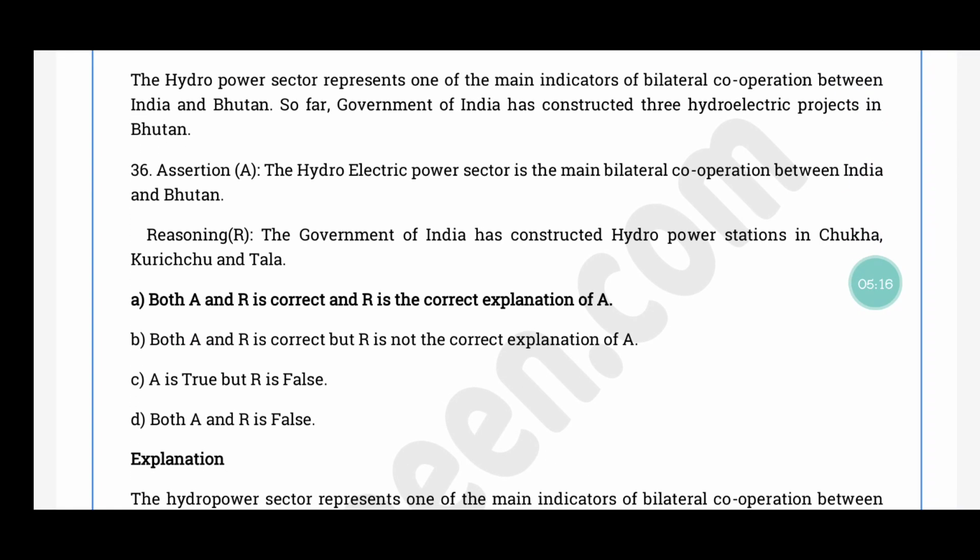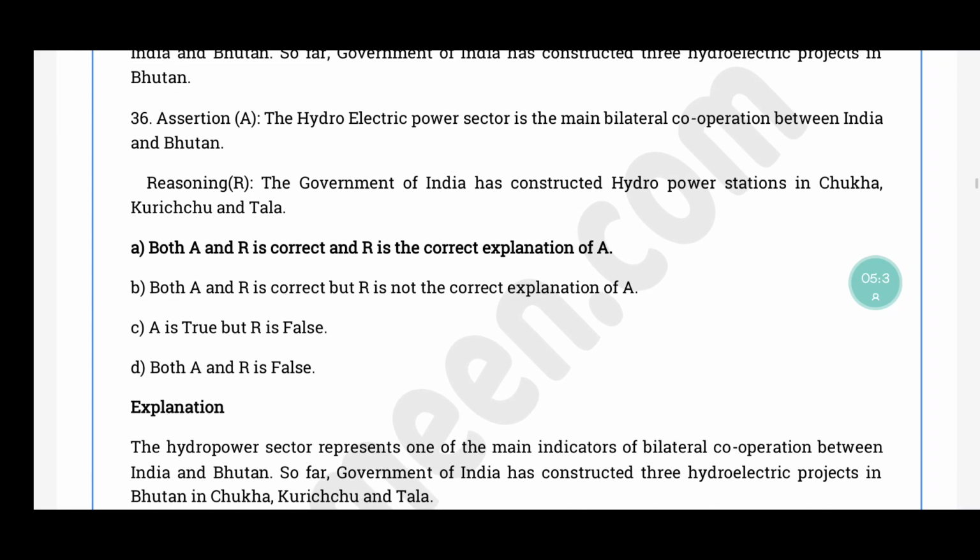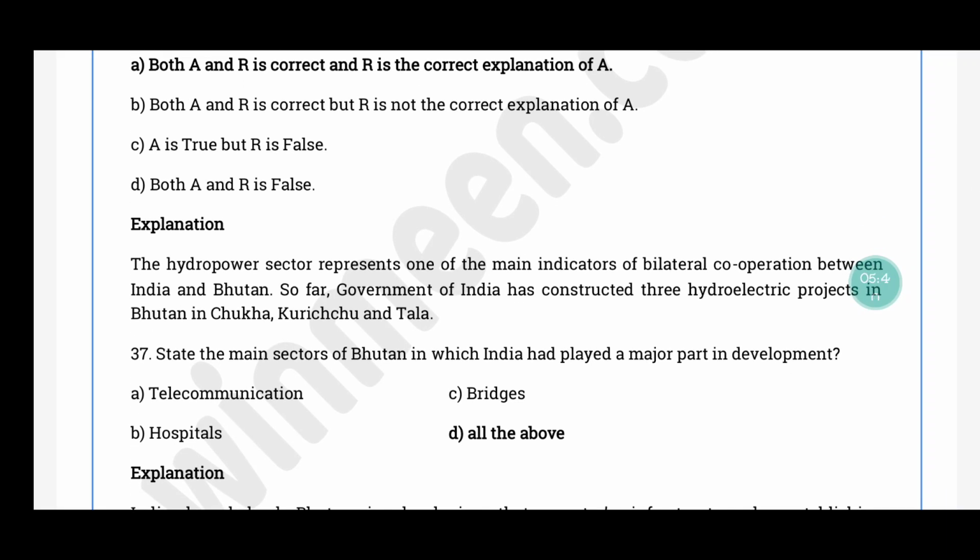Question number 36, assertion reasoning. Assertion: The hydroelectric power sector is the main bilateral cooperation between India and Bhutan. Reasoning: The Government of India has constructed hydropower stations in Chukha, Kurichu and Tala. The correct answer is option A. Both the statement and the reason are correct, and the reason correctly explains the statement. The hydropower sector represents one of the main indicators of bilateral cooperation between India and Bhutan சொல்லலாம். So far, India has constructed 3 hydroelectric projects in Bhutan, that is in Chukha, Kurichu and Tala.